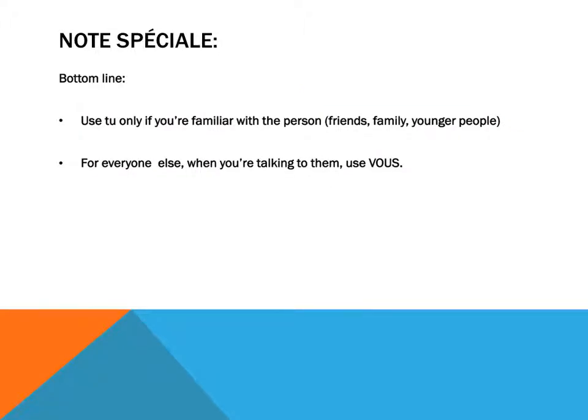The bottom line is the safest thing to do is to use tu only if you're familiar with the person, like friends or family, or definitely people who are younger. For everybody else, it's safe to assume that you can start with vous. If after you're comfortable with those French-speaking people, they invite you to use tu, you can feel free to do so, but let them make that move.